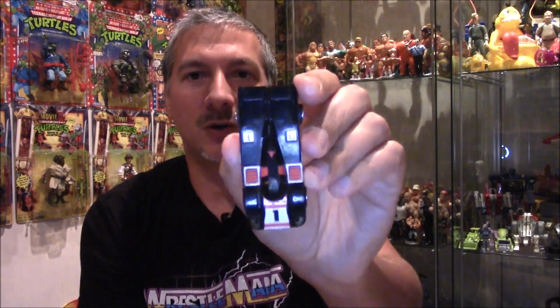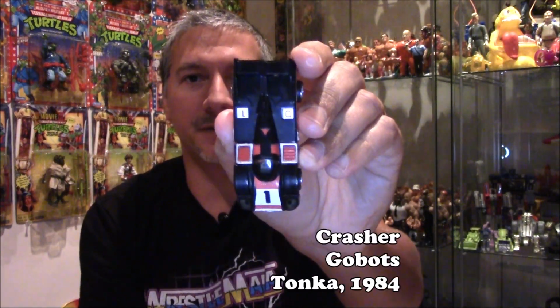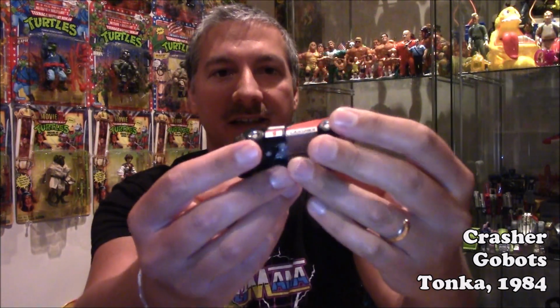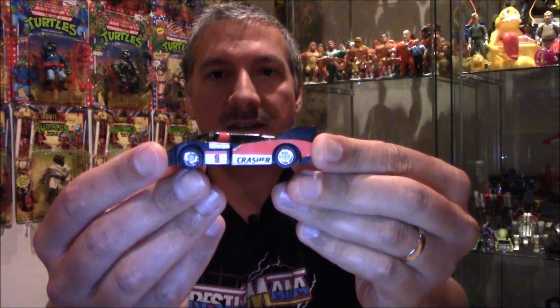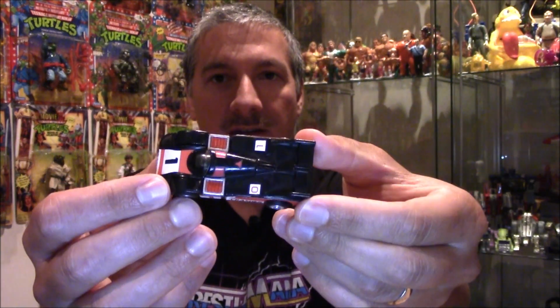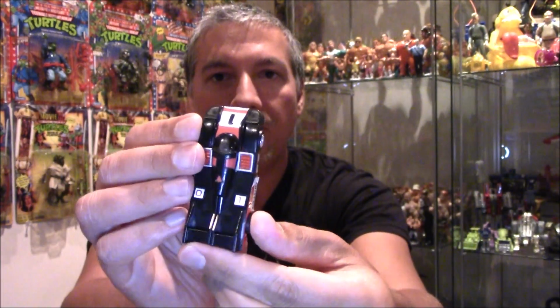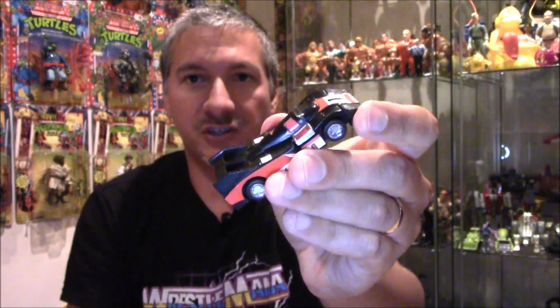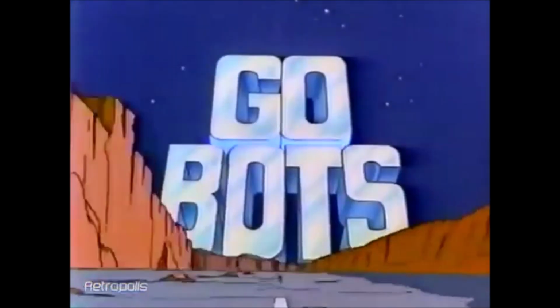Then I found this incredible condition Crasher figure. This is of course from Gobots around 1984. The stickers are excellent on her. And I kind of bought this one to upgrade the one that I currently own. So there's Crasher. Then I found two other Gobots from the Combiner Puzzler figure.